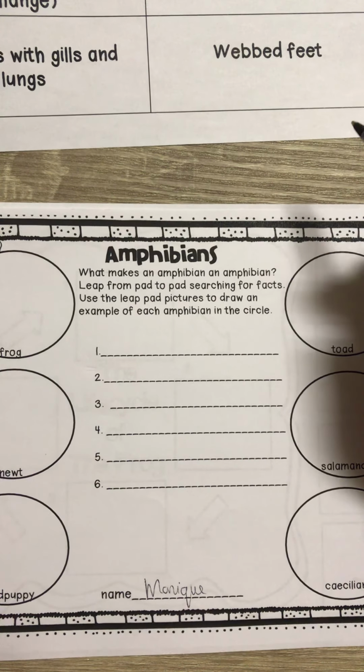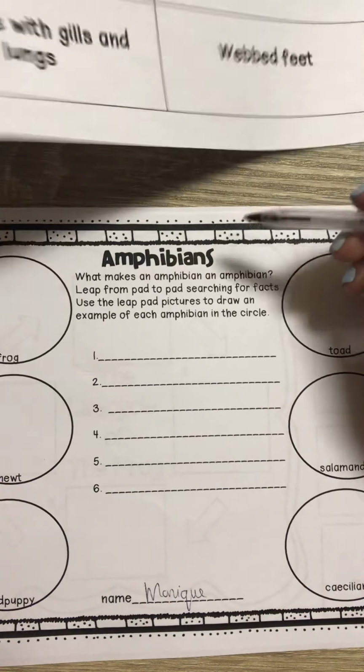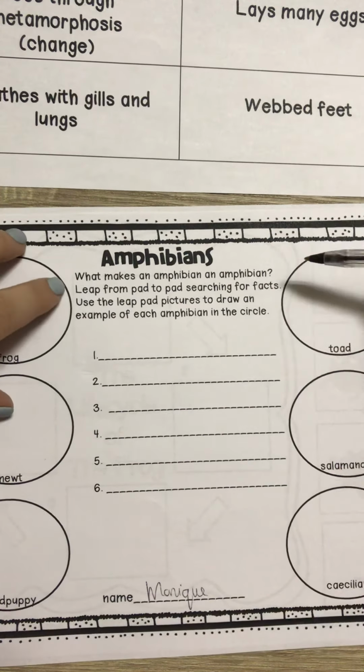So, what we are going to do in here, we are going to write down the facts of amphibians, and in these little circles, we are going to be drawing the pictures. I will upload a second video where I research and show you the different types of amphibians, where I show you pictures so that you can go draw them. All right. So they say, okay, no. Let's just ignore the instructions because we don't have that. So number 1.